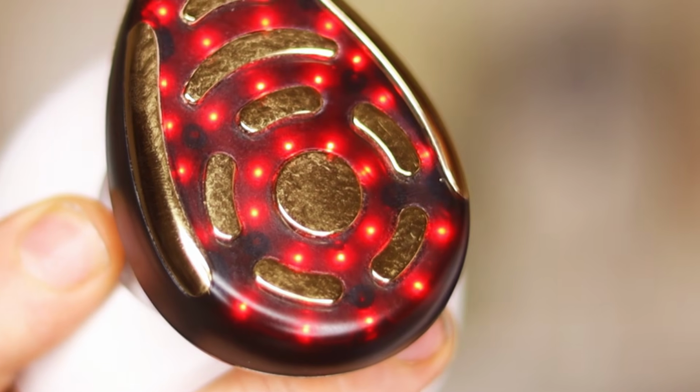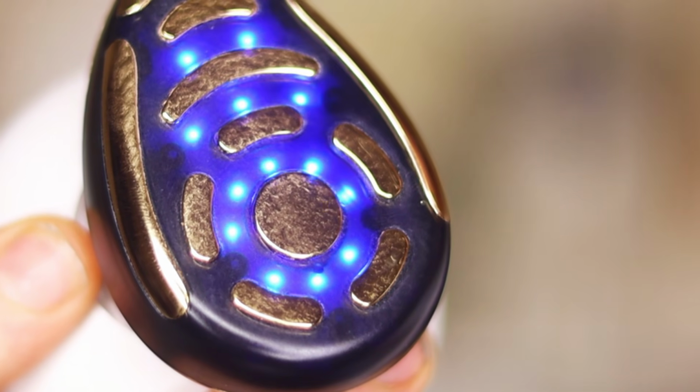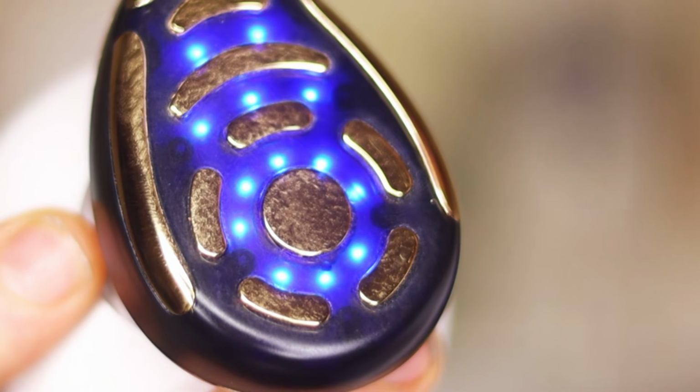And today, I have to admit something. Once you cross over onto this device, there's no looking back. It's affordable, it's powerful, and it's been designed with results in mind.